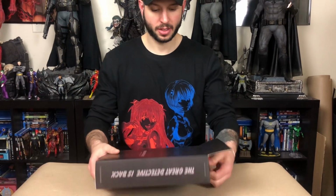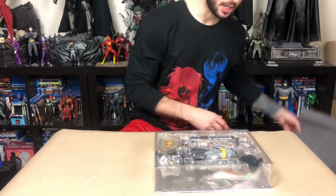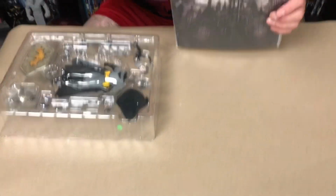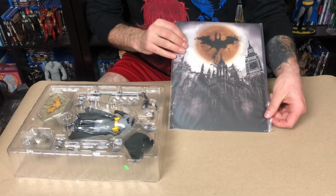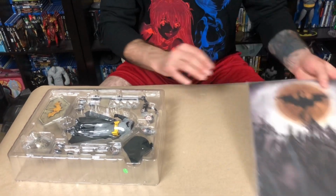It looks really cool. Alright, so this one is the exclusive version. So he is going to come with extra things that the normal one didn't. You can see our first extra, sealed in a bag, is a backdrop. Very cool. Looks like Big Ben right there, but this is going to be a backdrop for him.